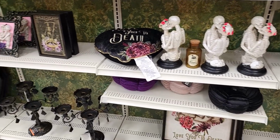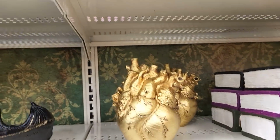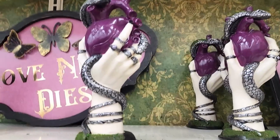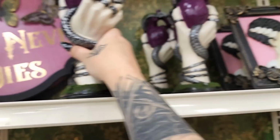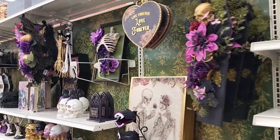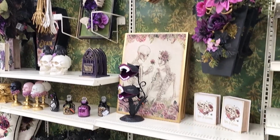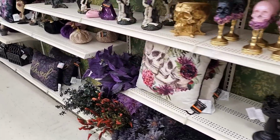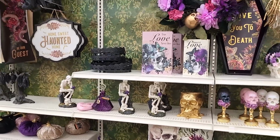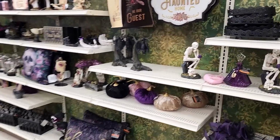So in this romantic line, we see a bunch of kissing skeletons, a lot of pink and purple and floral. I loved this anatomical heart, and this hand holding the heart. I thought I could repaint it, but I didn't want to pay that and have to repaint it. I'd rather it be on sale first before I buy it. But honestly, this line is very cute. I feel like if you're doing a Halloween wedding and you're not scared of color, that would be cute. I pointed at that rib cage on the wall because it's very crafty, and I was like, I could make that, 100% could make that. But if you like the cutesy, colorful Halloween, this one's for you.